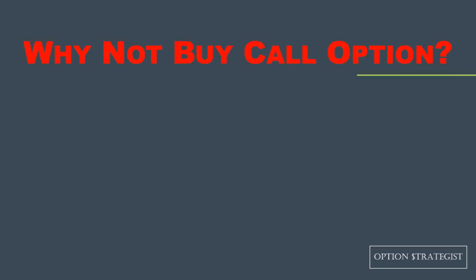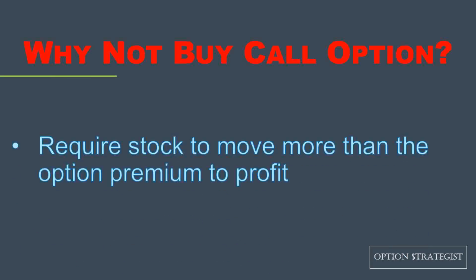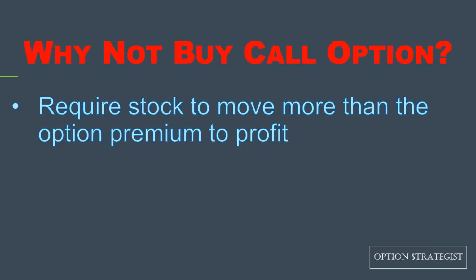Why do I not consider buying a call option to trade the bullish move? Because it requires the stock to increase more than the premium that I pay to make a profit, which is not likely after the stock already has quite an up move since Berkshire Hathaway started investing in the company.